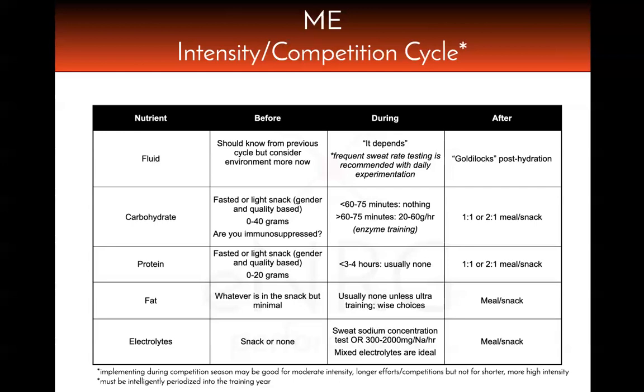I work a lot with ultra runners and ultra cyclists, and I found a huge difference in dietary choices between runners and cyclists. Runners will try to just eat everything regarding fat, and I don't know why, because it doesn't digest correctly, whereas cyclists are a little more methodical in what they're choosing. Same exact recommendation with electrolytes, specifically sodium. This is the time to polish. You should have figured out about how much sodium you need in that previous cycle.